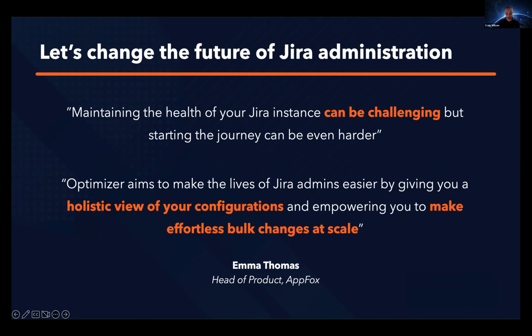So we're very excited for the future of Optimizer for Jira in the cloud. We are optimistic that this can change the future of Jira administration for a number of people. And as our head of product at Appfox has said, whilst maintaining the health of a Jira system can sometimes be challenging, with Optimizer, we are aiming to give you more of a holistic view of your configurations in Jira, but also empower you to make those effortless bulk changes at scale.